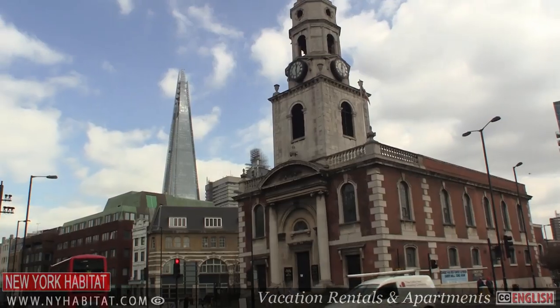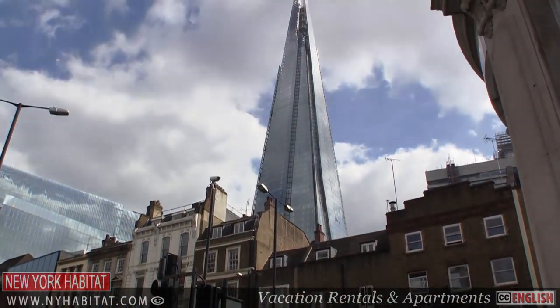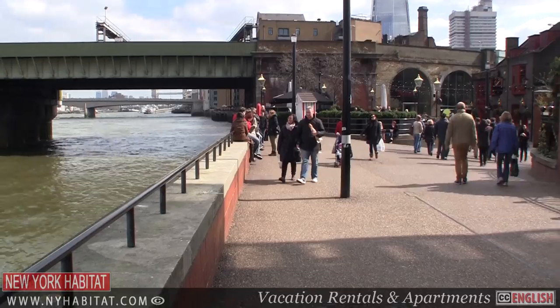Wherever you are in Southwark, you are likely to be able to see the Shard. Completed in 2012, this building is the tallest in the European Union.